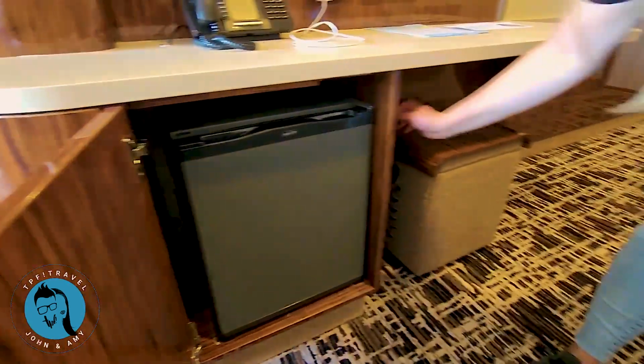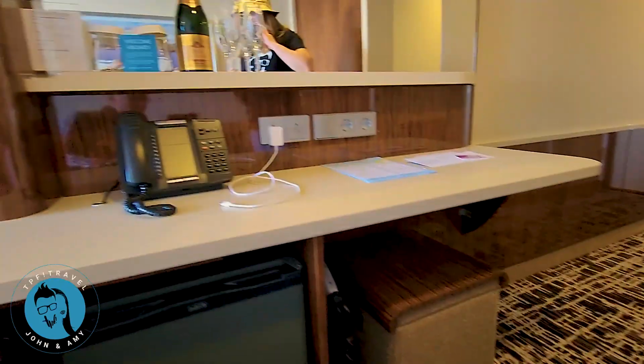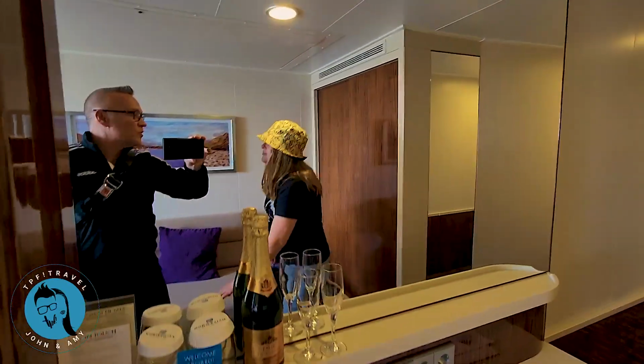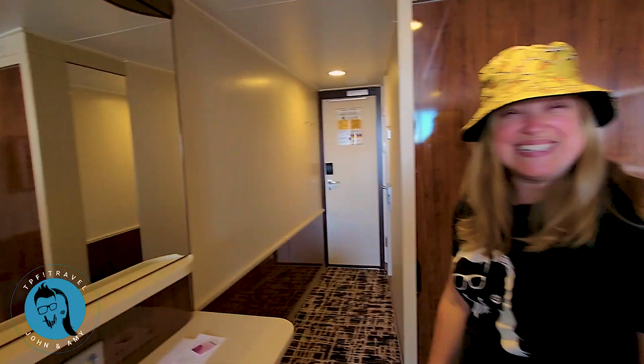We have a hairdryer here, so you don't need to bring your own hairdryer from home. You've got one right there. And you don't need to be stuck in the bathroom to dry your hair, so I'm excited about that. Right. Oh, that's a big bonus. But you've got some storage under here, of course, the television.